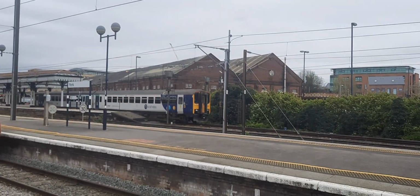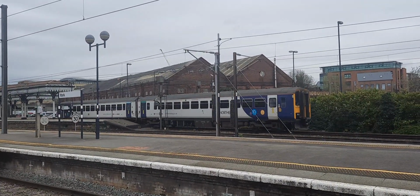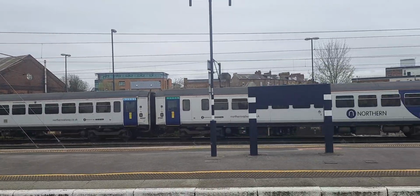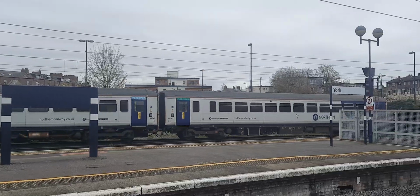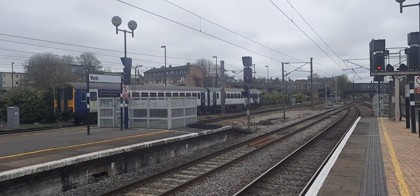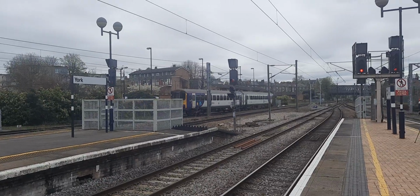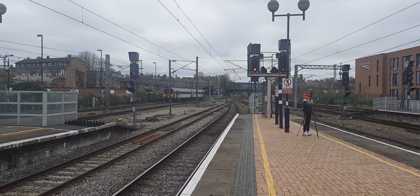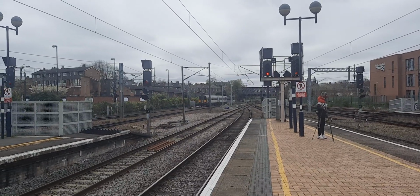Well, there goes 155347 with the 1345 Northern service to Bridlington via Hull. Morning. And a few waves from a couple of children. Nice. It's nice to see 155s again.